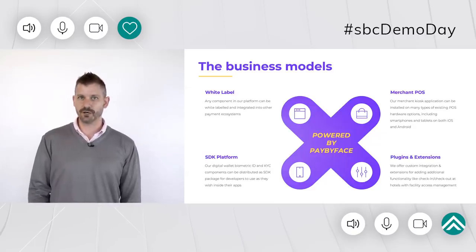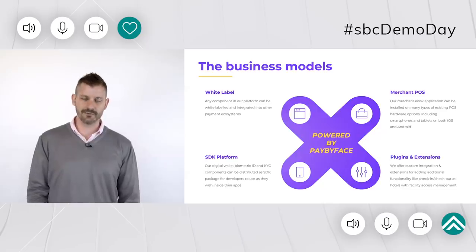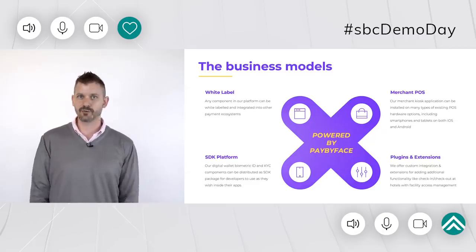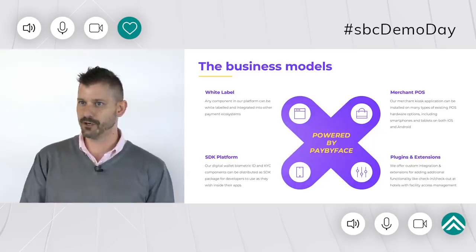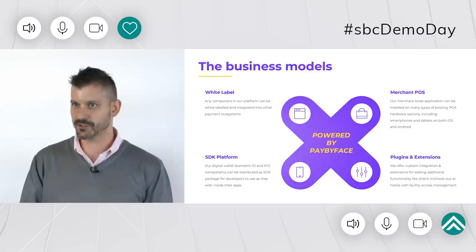We're focusing on the smart POS devices, devices that have cameras. Regular 3D cameras are not needed. This is just basic 2D camera hardware. Our algorithms will run on that. And so now we can elevate smart POS devices for face recognition payments.